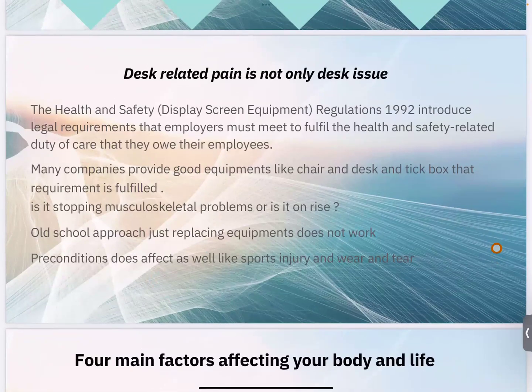Okay, now there was a regulation in 1992, the Health and Safety Display Screen Equipment Regulation, that required every employer to implement proper ergonomics, like providing the right desk, chair, and computer, so that they can reduce the number of injuries happening at the workplace. But everybody knows that that's not true. Even though that regulation is there, injuries are still on the rise. Back and neck issues are on the rise, even though we have lots of technology and lots of information available at our fingertips. Still, people are experiencing lots of issues.